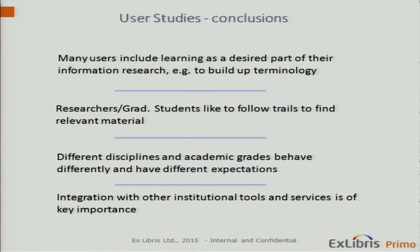So, some of the conclusions. There are other conclusions we can draw, but these were the ones interesting for us in our context. Many users include learning as a desired part of the information research, for example, to build up terminology. None of them said anything explicitly about learning, but it was clear from the scenarios that they needed to learn about the topic, and they needed to learn the words to do the searching. So that was very much part of their information quest. Researchers and grad students like to follow trails to find relevant material. And of course, different disciplines and academic grades behave differently and have different expectations.